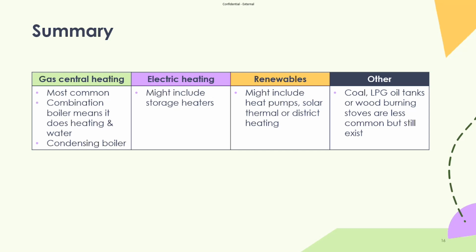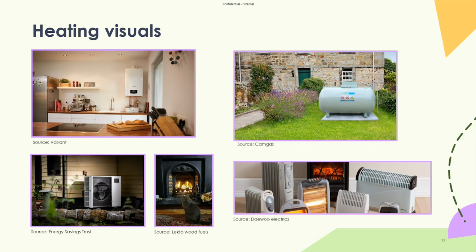But we also have those challenges sometimes around rural locations, for example, which haven't been able to connect to the gas network. And so we do still see examples of coal. We see examples of LPG, oil tanks, wood burners, for example. So there are still lots of different types of heating that we come across. And some of them you'll be really familiar with. Again, I'm a big fan of sharing that visual with people so that we're really clear in terms of what that looks like.